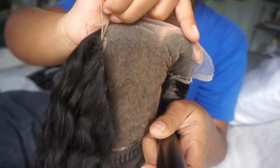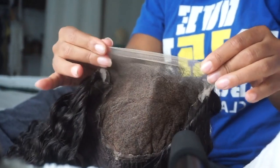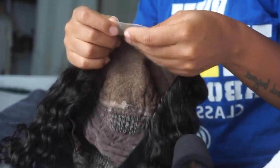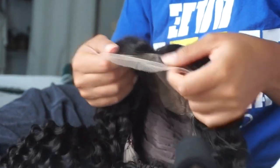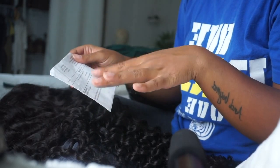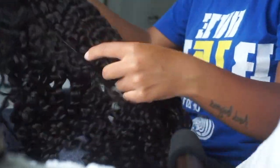She has bleached the knots. Do y'all not see that? So guess what? I'm not bleaching. This lace is giving me a little stretch, and it's really, really thin. So I'm gonna assume that this is HD lace, maybe? This is the 5x5 HD lace closure, exotic curly, in 20 inches. I thought this was HD lace because it was too thin and too stretchy. This is in the texture of the exotic wave. Ooh, this is gonna be nice.